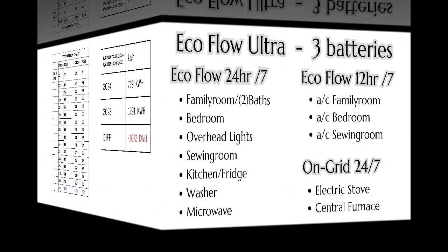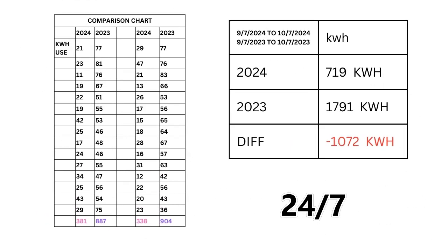All right. So this is the most interesting page of them all. This page, I am showing you actual day-to-day comparisons. Okay, so I have the 2024 and then 2023. So this comparison is from September 7th to October 7th. I picked those days because those are the days of my billing cycle. Okay, so the bill that I just got for like $90-something came from these numbers right here.